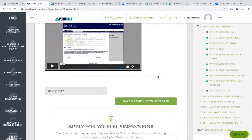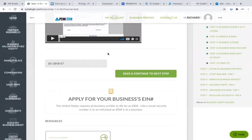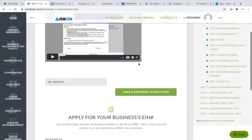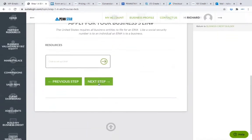But as you can see, it might look like a lot of information, but once you really start putting information in, you'll see that it's really not long. The longest part, if you already have this stuff together, the longest part will be watching the videos, and that'll be the longest. So you put in your EIN number. If you don't have it already, you can click here to set up your EIN number. So it's really, really simple. Then you go to the next step.